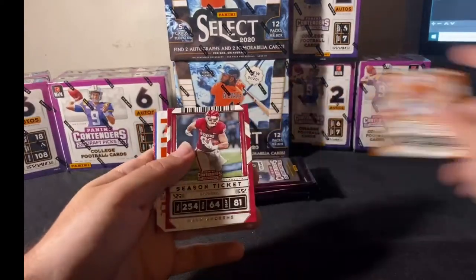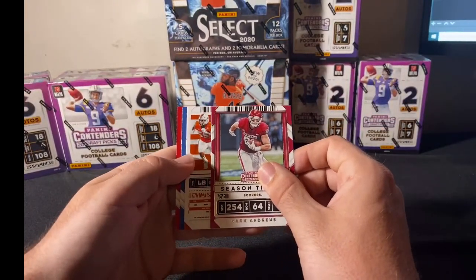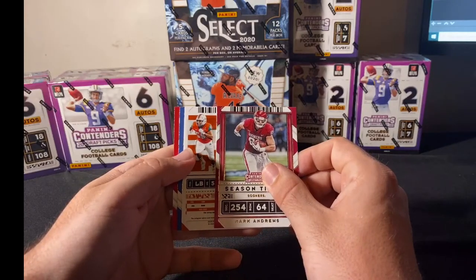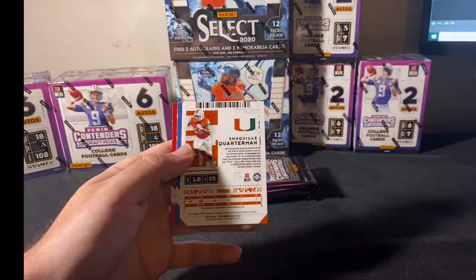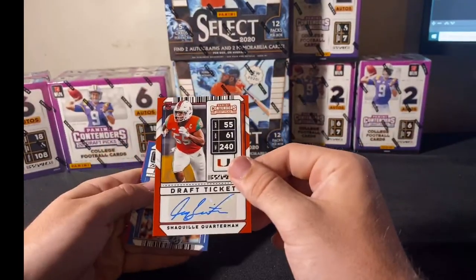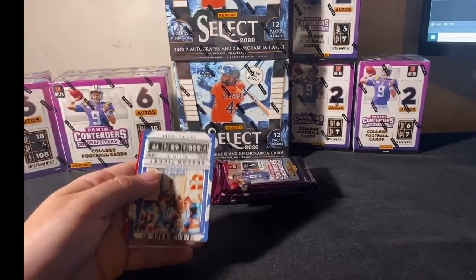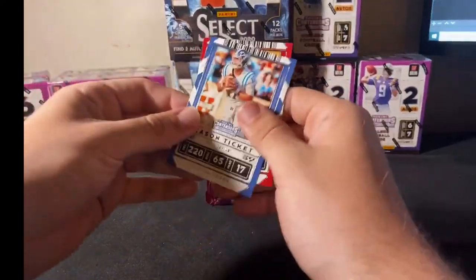Jared Goff, Alvin Kamara. We got a linebacker here. University of Miami. Shaquille Quarterman. This is a nice auto here. Shaquille Quarterman. Nice UM graduate, Shaquille Quarterman.